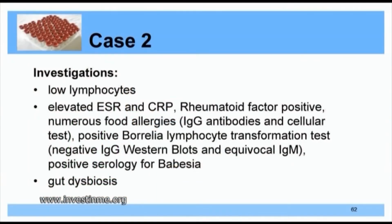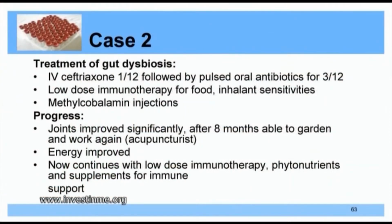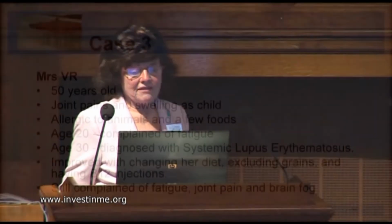She had an elevated ESR and CRP, rheumatoid factor, positive Borrelia Western blot, positive serology for Babesia. She had a gut dysbiosis. She was treated with IV ceftriaxone and pulsed oral antibiotics for 3 months, and she had low-dose immunotherapy. Her joints have improved, and after 8 months she's able to garden and work again. She's an acupuncturist, so she needed her hands.